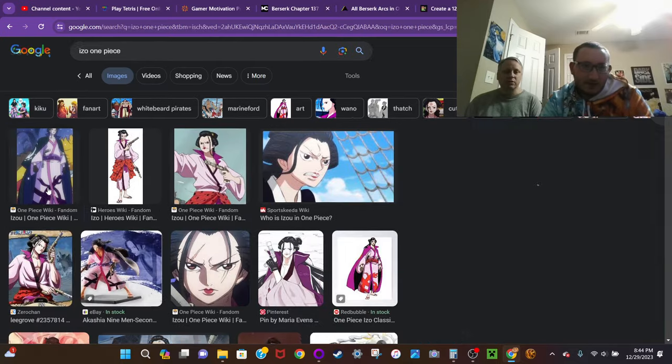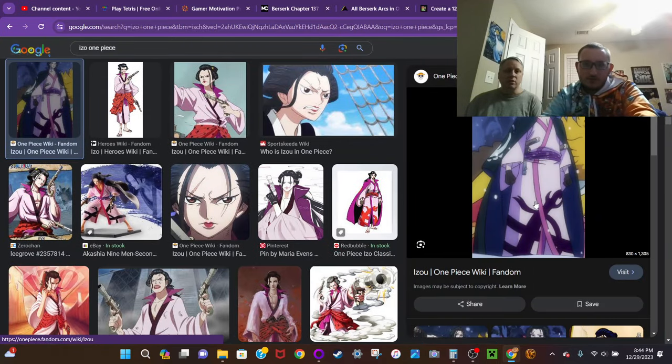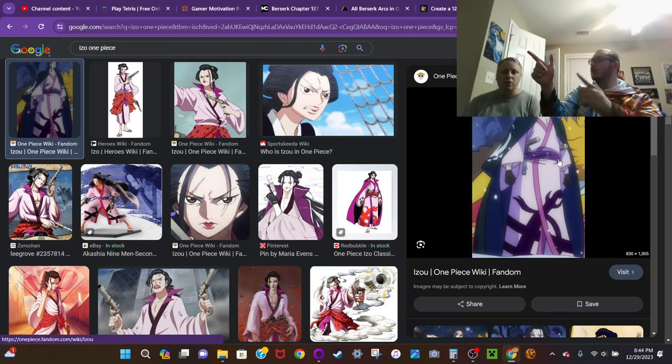All right, this is Izo. It is a guy. But he's got the whole traditional garb on. That type of clothing is centered around a major arc, the setting of which is based on Japan. He's a transgender character, but he's got the whole feudal Japanese look. A couple other characters do as well because they're samurai. But instead of using a sword, he double wields pistols, which I think is kind of unique for a samurai type character.